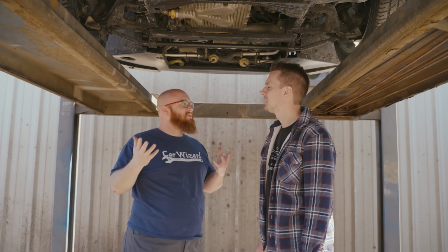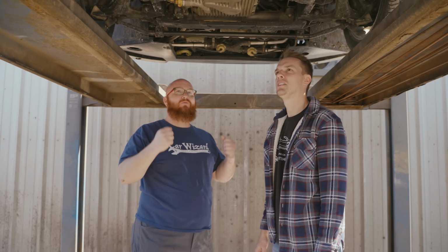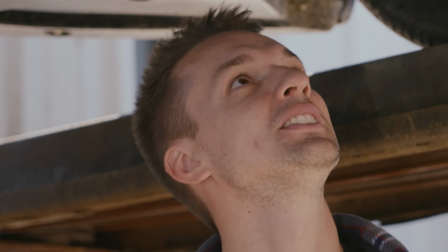But that's just from age, just from sitting. It sits for so long, and now we're driving it and getting it warmed up and everything, and oil circulating, and it's starting to show its leaks.